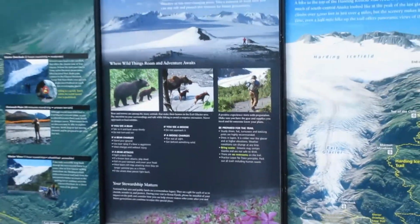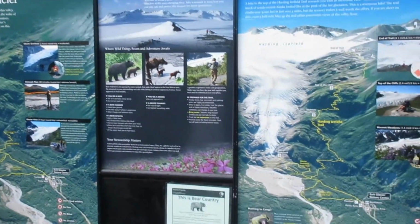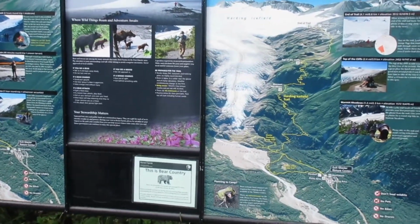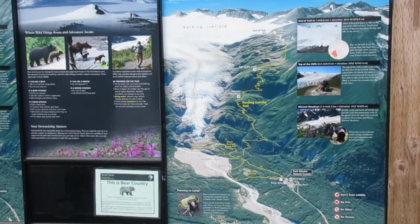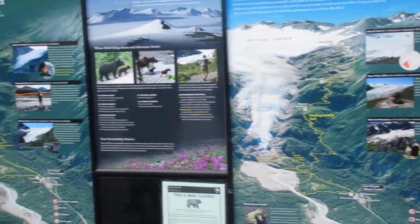So, but yeah, that's what you want to do. And then you can make this loop and come on back. And if you check your time for your walk back here, if you have time, you can walk out this way a little bit, just to kind of check how long it takes you.